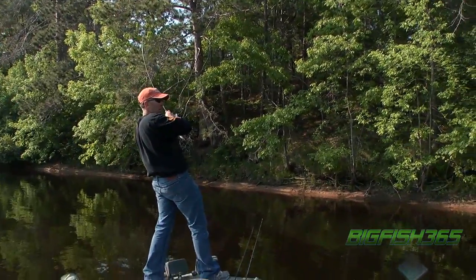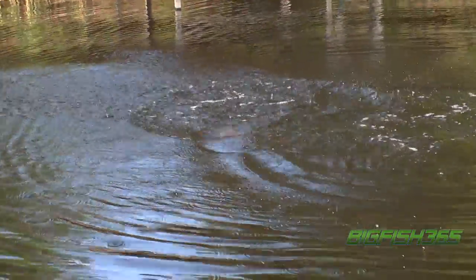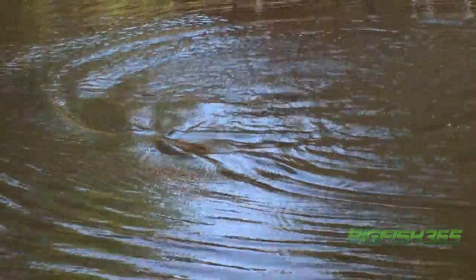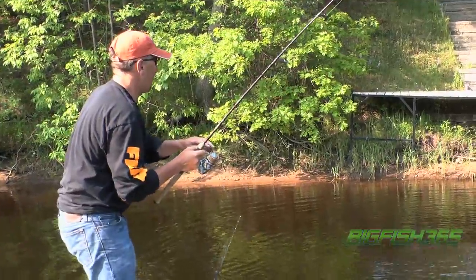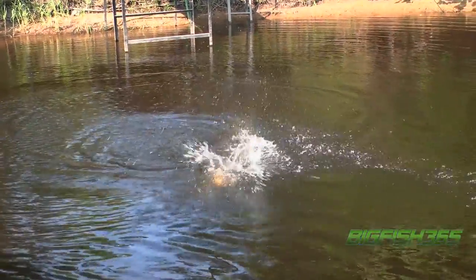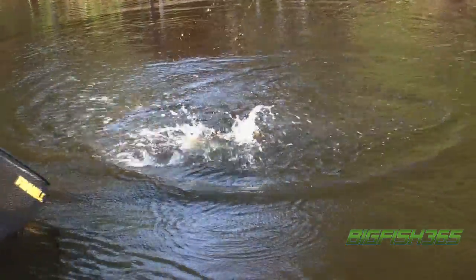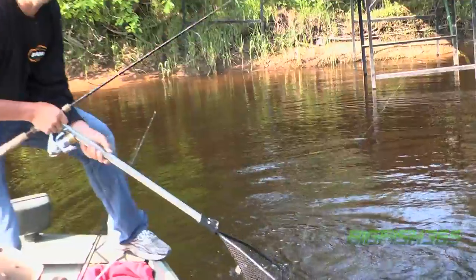Got him. Big one, Jim. This is a big fish here. Oh, just took my bait. Grab my Frable. Stay on, baby, please. Stay on. Stay on. That's a big, big smallmouth. I get excited every single time I can catch one of these 20-plus inchers. And that's what this is, another giant 20-plus inch smallmouth.